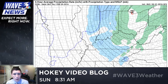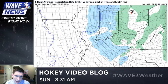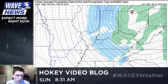I wanted to show you some of this model data here from the GFS. This kind of shows you more out in time what the system will do. It goes up toward the Lake Erie area, somewhere between Toledo and Cleveland, Ohio, up there. A 982 millibar low. It's pretty strong. And that's going to pull in some of that colder air. But notice where the 32-degree line is on here. This is by about 1 a.m. Thursday morning. It's still off to our west.